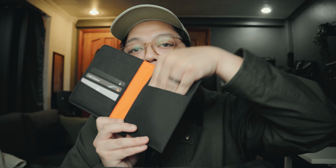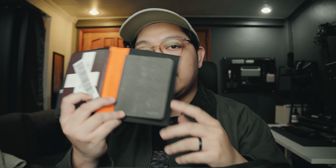You can also put your room key card here, probably an ID of some sort, and then you even have another storage here, like this one. In here you can put probably your boarding pass or another passport or anything you like to put. I like my passport to be over here, and I like my notebook here. So I like this kind of setup.